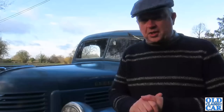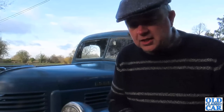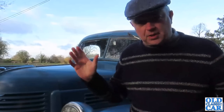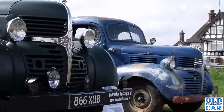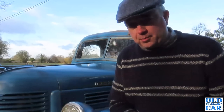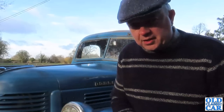Now, long-termers on the old Classic Car Forum may just remember this, because many, many years ago, in about 2014, I think it was, I actually photographed Big Dodge, which is a 3-ton 1940 Dodge truck, with this slightly younger, slightly smaller brother. That was on the Cheshire Run, and I took Big Dodge out and parked it alongside this and took a number of photographs.